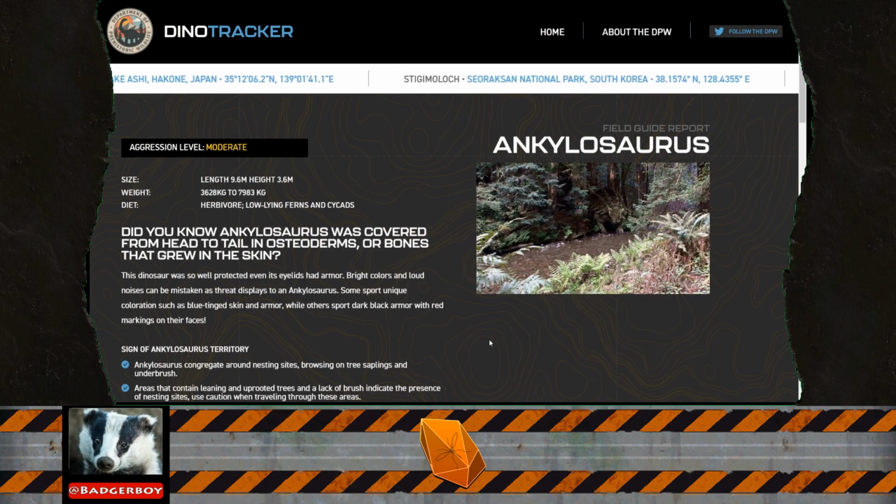Ankylosaurus. Personal favorite of mine. Not my personal all-time favorite, but definitely up there. It's actually a very cool dinosaur. I don't know, I was trying to find a word. My brain lost. One of our staff members, Michael, actually, his favorite dinosaur is not the ankylosaur, but a certain individual that y'all know is Bumpy. So that's cool. Aggression level moderate. Ooh. Interesting. Okay. Alright. Length 9.6 meters. Height 3.6 meters. Weight. Low-lying ferns and cycads.